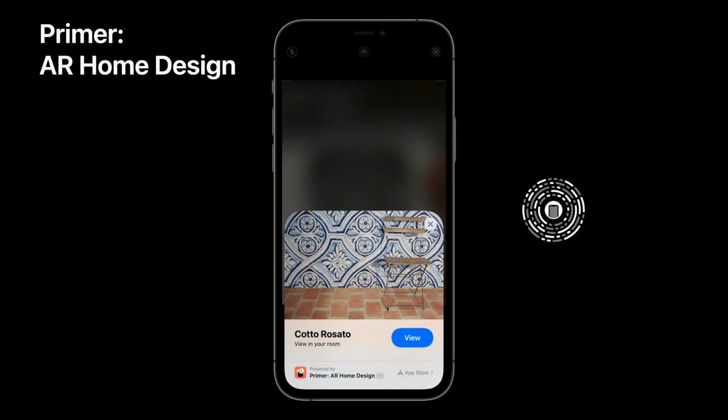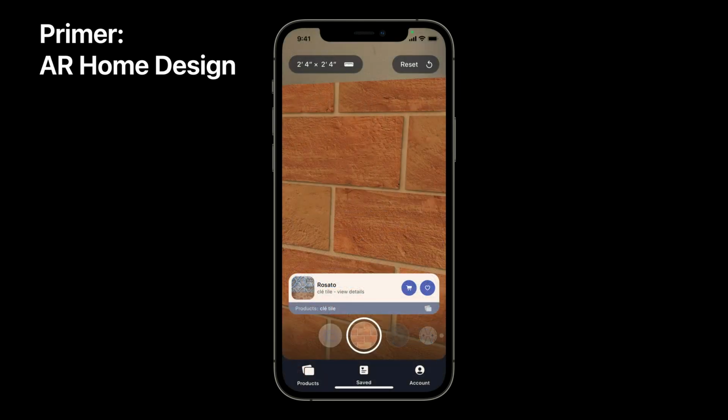Primer AR Home Design has an app clip for you to try paint, tile, and wallpaper in an AR environment. I can scan or tap the app clip code on a tile to open the app clip. There I can experience how this beautiful tile would look like in my living room.